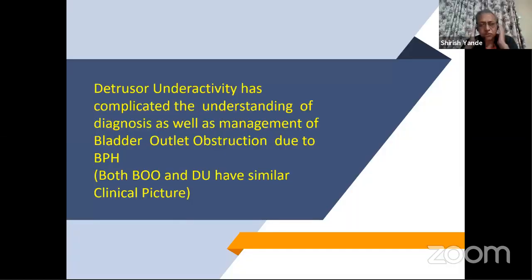Right. So I just want to put a thought rather than, Anish asked me to put the guidelines, and I have a set of guidelines, but I would like to spend about 4 or 5 minutes in some thought process with the question of detrusor underactivity as a whole, if you allow me. And what I want to say here is that detrusor underactivity has complicated the understanding of diagnosis as well as management of bladder outlet obstruction in the recent past, because both BOO and DU have a similar clinical picture.